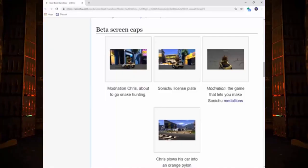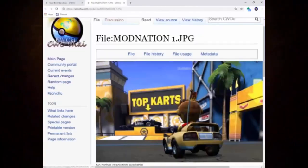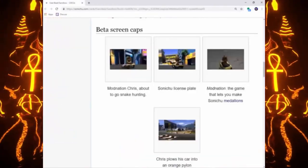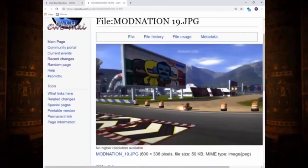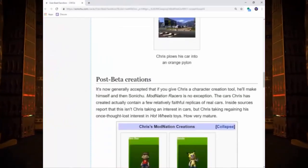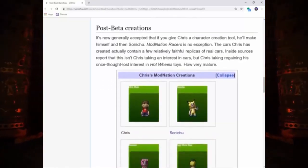Sonichu license plate. Really? Is it a Sonichu license plate? Ah, come on. It's Sonichu just like in real life. Fucking Chris. God. Is this his Quickville track? I think it is. God. Chris plows his car into an orange pylon. Chris Chan running shit over, just like in real life.